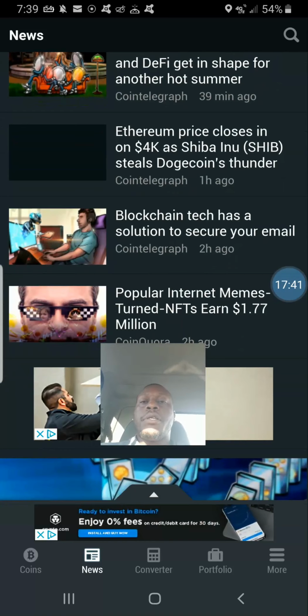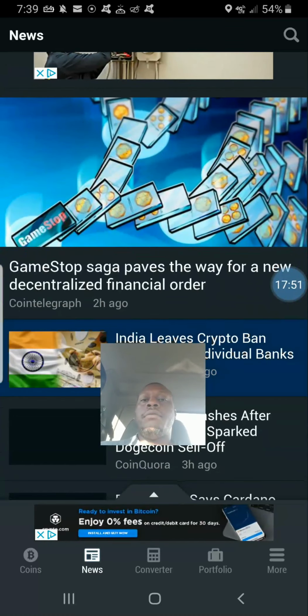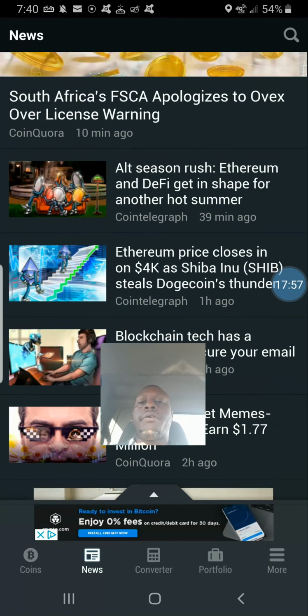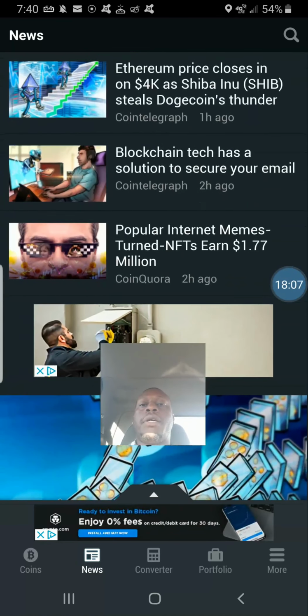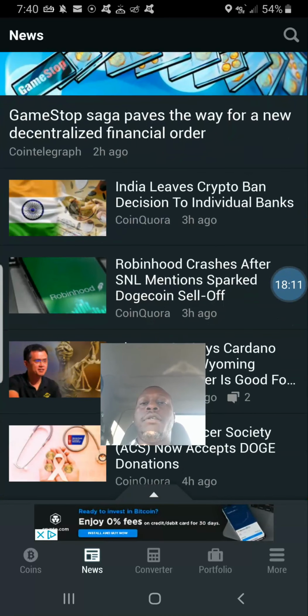So this is one of the titles I'm about to go through right here. Blockchain tech has a solution to secure your email. There's pretty much a lot of companies working on a lot of different things in the blockchain. They already have banks that are moving. As you can see, Elon Musk has bought a certain amount of crypto. Some places, I think it's Tesla, you can use Tesla to buy a car with Bitcoin. Some companies are doing that. Some are moving in that space, but not a lot of them. But I think it'll happen slowly over time as companies start to see the advantages of having Bitcoin.